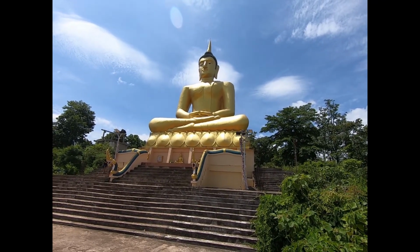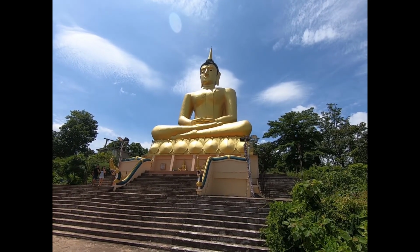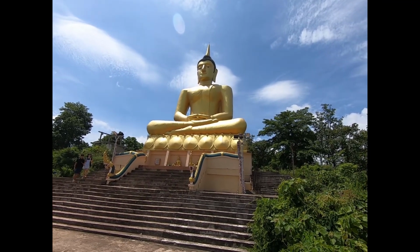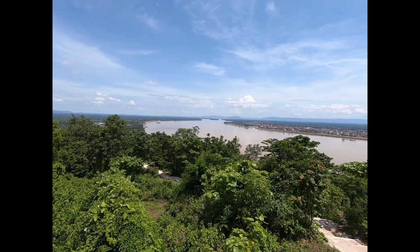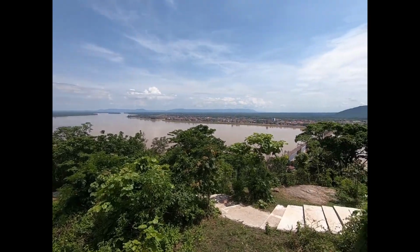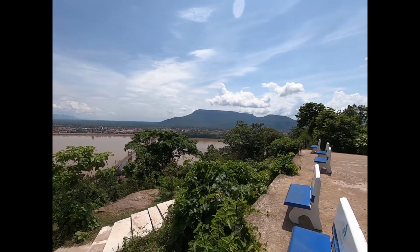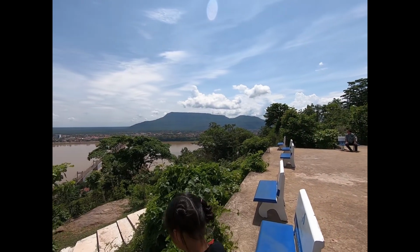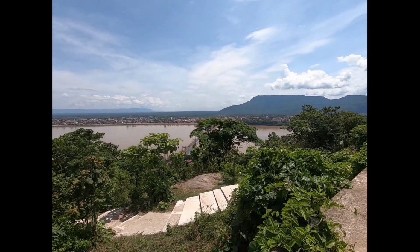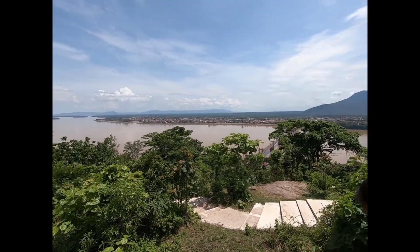Well, that's the statue of the big gold Buddha overlooking Pakse, halfway up the mountain on the other side of the river. I'll give you a look at Pakse. This is the view of Pakse from up on the hill. Never get sick of those mountains in the background. That down there you can see is the Friendship Bridge that crosses the Mekong, and across there we've got the airport now.